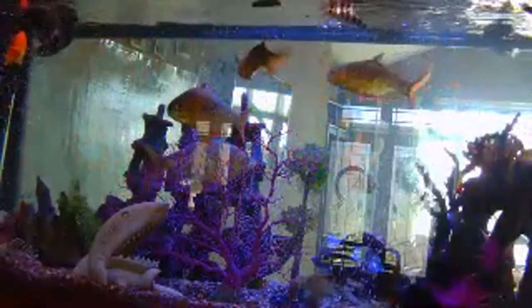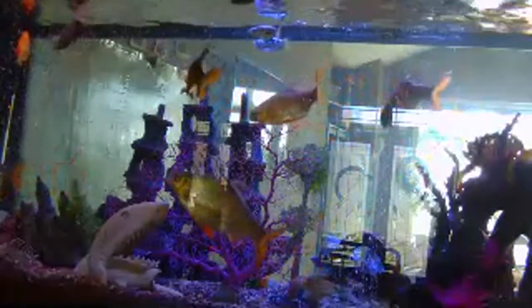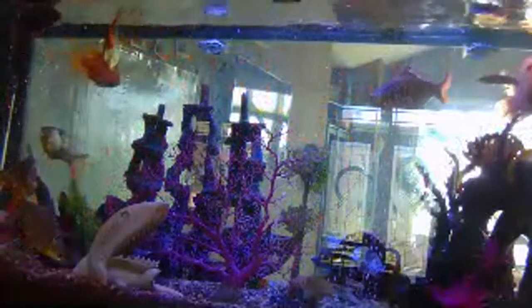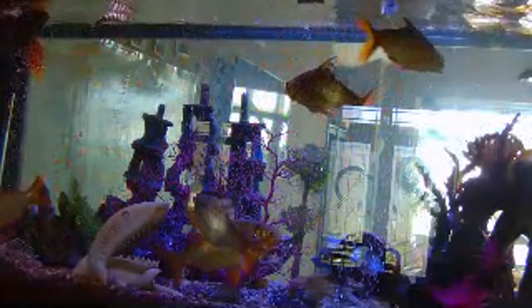So it's been in the freezer. I put it in. It thaws very quickly. The water's pretty warm. And as it thaws, it releases a whole bunch of shrimp. And then they love that stuff. So that helps keep them healthy. Giving them a varied diet allows them to be a little bit more healthy.